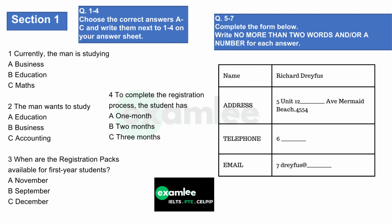Okay, sounds good. Right. Firstly, what's your name? Richard Dreyfus. That's Dreyfus. Your address there, Richard? Unit 12, 15 Sportsman Avenue. That's Sportsman, Mermaid Beach. 4554. And your telephone? Yes, I won't give you my home. Mobile's best. 0414. Hang on a minute, I don't call myself usually. I think it's 0414 658 339.